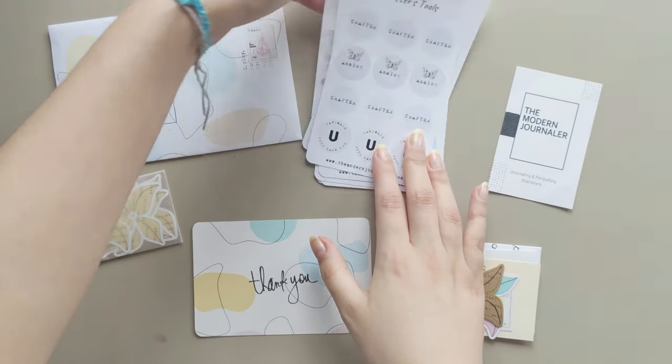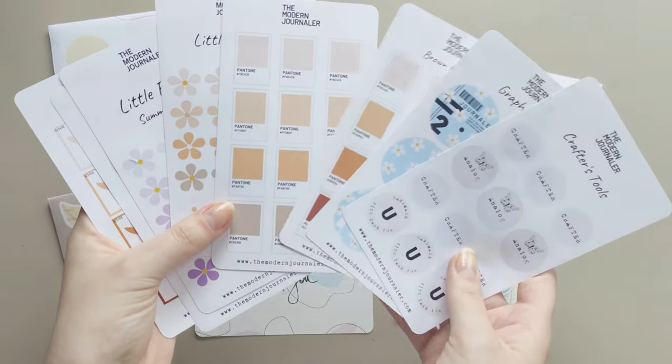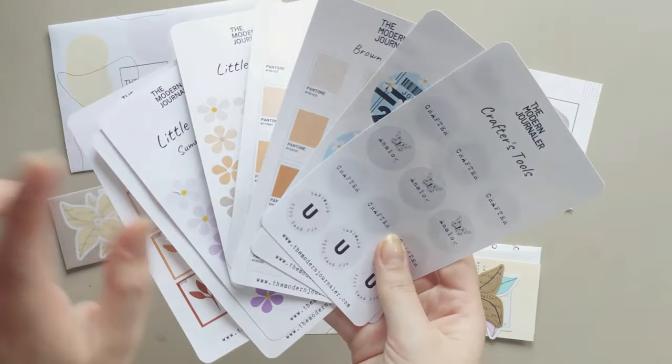So yeah, I'm really happy with these stickers and I can't wait to start making like a warm floral pen pal letter, because these are calling me.